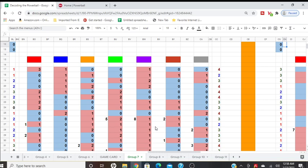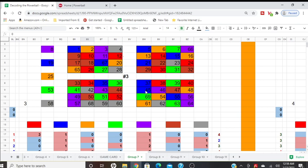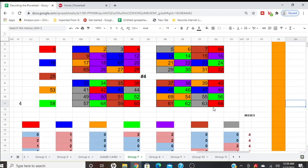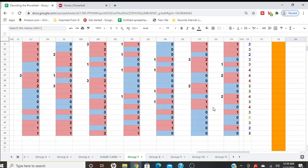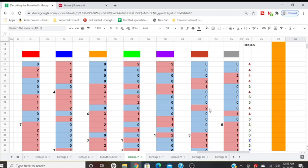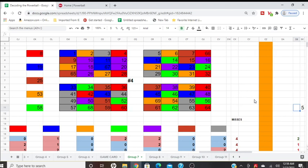Okay, so looking at this one. I'm thinking about this purple, but I don't believe that there's any more numbers left. So moving on. I don't really see anything here that really excites me. So I'm going to move on. Last one.